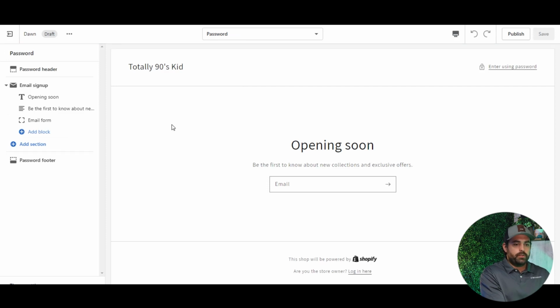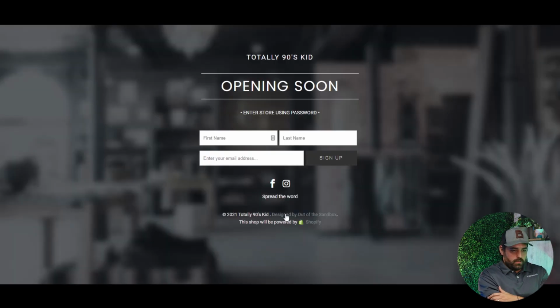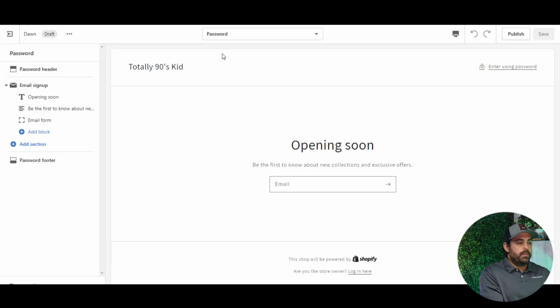Okay, so this one's pretty simple compared to the one that we currently have, which, by the way, I believe is Turbo from Out of the Sandbox. Just in case you were wondering what that theme was. Now, this one, the Dawn, is one of the new Online Store 2.0 free themes that Shopify offers. The reason I wanted to use this one is because it's going to be super easy to add some blocks to this particular store and sections as well.